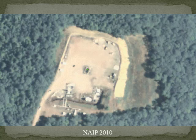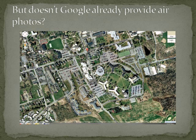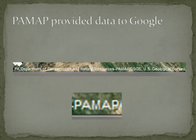So most people then say, well, that's not a problem because, going to the next one, doesn't Google already provide air photos? So here's Millersville's campus, and you can see that there's air photos on Google. And if you look down at the very bottom of that, there's a little bit of a white fuzzy line. And we'll take a look at the next slide. And what that little fuzzy line says is PA Department of Conservation and Natural Resources, PAMAP, USGS, that the data on Google Earth actually came from PAMAP.